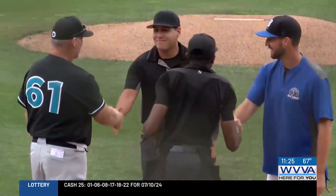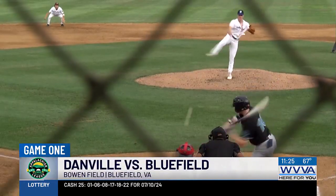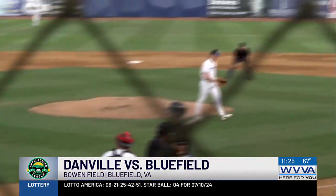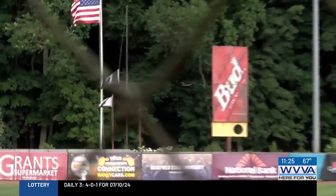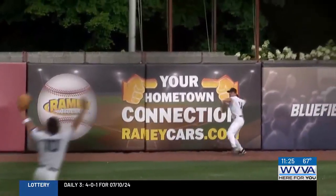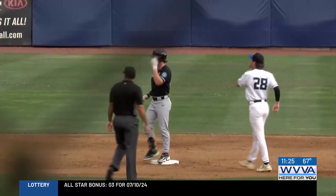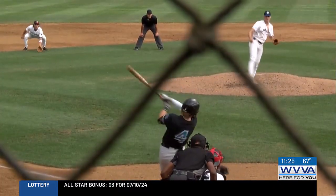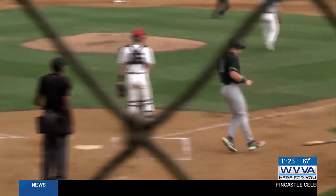We'll start with game one, and this was a pitching duel from the start, and the Ridge Runners had their ace on the mound. Blake Gillespie gets a strikeout, ending the top of the second, but in the top of the fourth, things started to get away from Gillespie. First pitch, Alex Conover takes it deep to left field for a lead-off double. A little later in the inning, Conover on third now with Micah Dean up, and he singles to the gap in right. Conover scores. That's Gillespie's first earned run of the year, and it's 1-0 Danville.